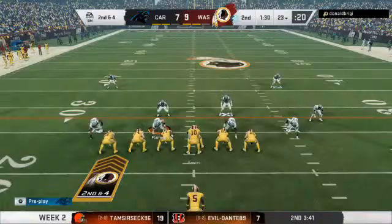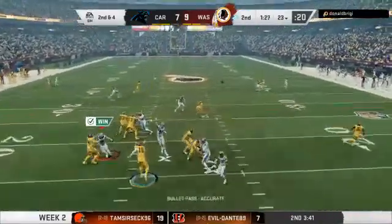Watch left, watch left. Tight ends are left. To throw on second down, Eason.